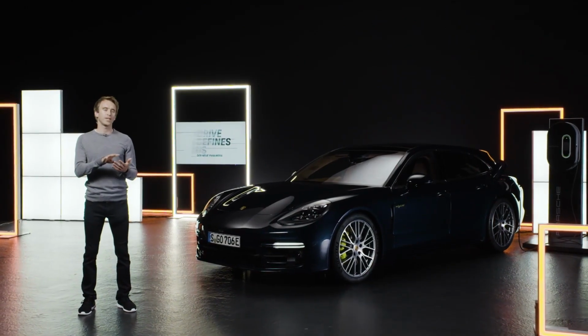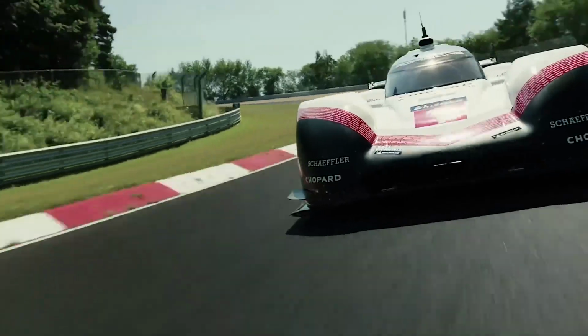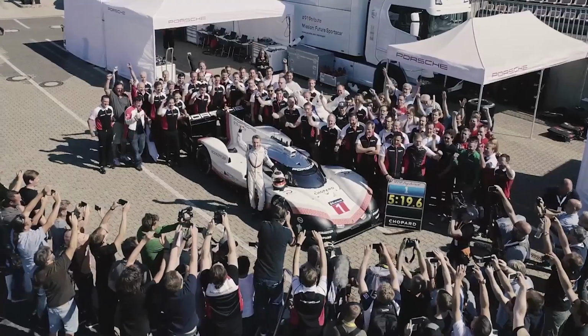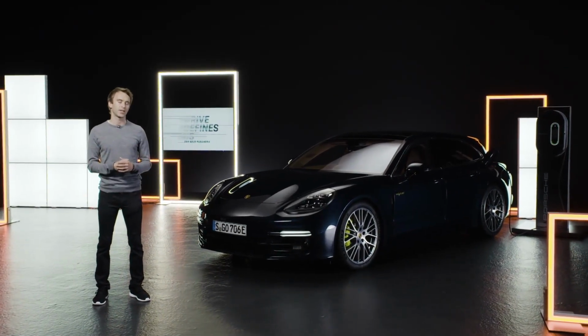The focus there was above all on energy recuperation and the brake feel through the pedal. The ultimate proof of this technology was the 919 Evo's record lap on the Nürburgring Nordschleife. I have some very good memories of that. It was a performance achieved not in spite of the hybrid drive, but because of it.